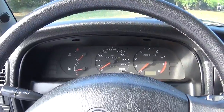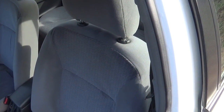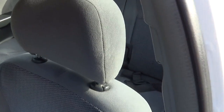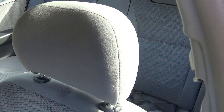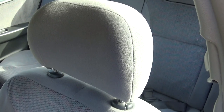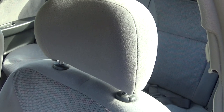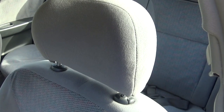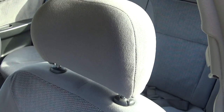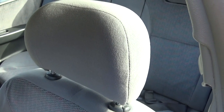This is the actual driver's seat on the front left. You can see that the headrest is quite comfortable and quite wide, in contrast to many modern cars with greater value and bigger accommodations, with bigger amenities.